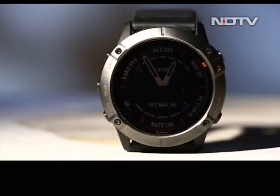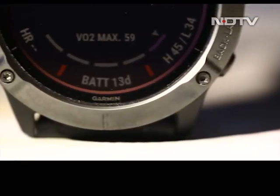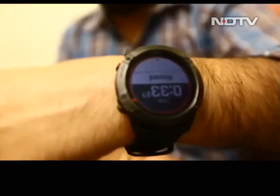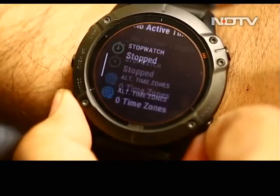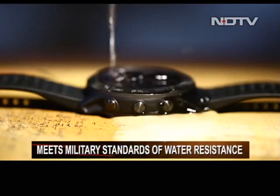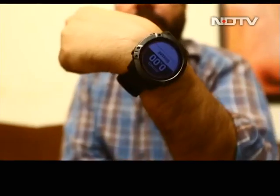Now the 6X Pro Solar is sturdy as a tank. It is big, beautiful and built with precision. The 6X is surprisingly light because of its diamond-like carbon-coated titanium. The front is covered with a 1.4-inch display with a sharp resolution of 240p by 240p. It also meets the military standards of thermal, shock and water resistance. This watch is a definite conversation starter on a wrist.